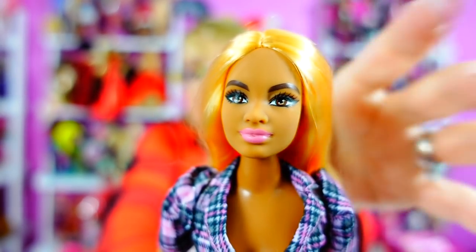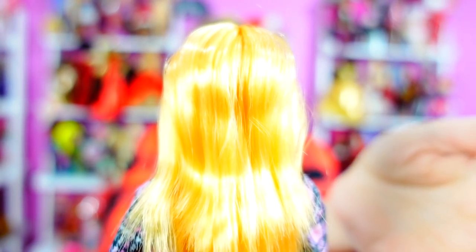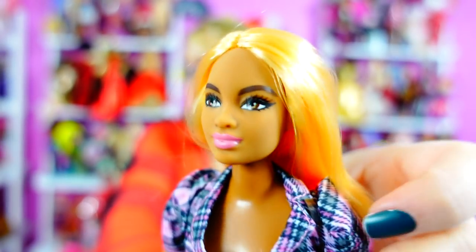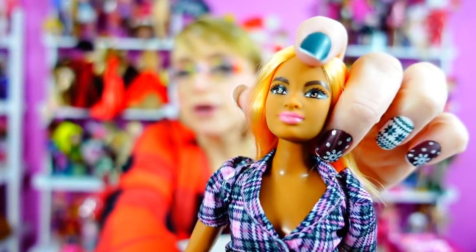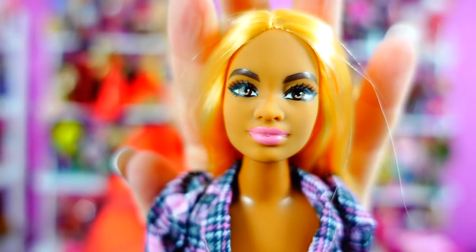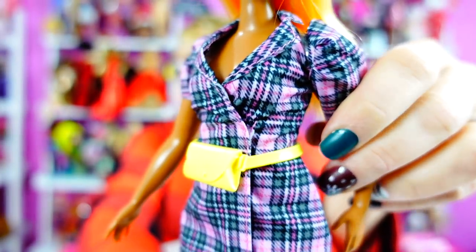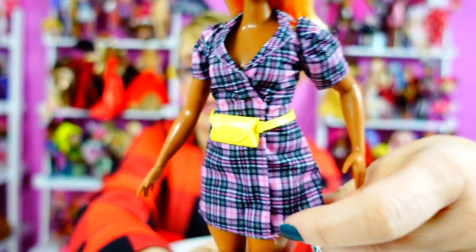I could boil perm that if I wanted to do something with it. But it's like apricot colored hair and then sort of a warmer toned brown skin. Beautiful face, beautiful amber eyes, beautiful pink lip. And then this, I like this shirt dress.